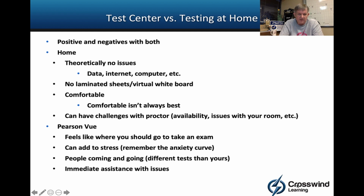Home, theoretically, there's no issue. It's kind of like I tell people when they take a practice test in our classroom, at the end of one of my classes. I don't know how many points of potential failure there is between your device and wherever my data is stored. Because I know there's hardwired connections, there's wireless connections. There's a lot of potential connections. So in theory, everything should work. But, and it's not a slam on PMI or anything like that. They make recommendations on technology as strong as they can. Some of the things you want to consider, data, internet, computer, we'll talk a bit about those when we go to the website and look at the requirements.